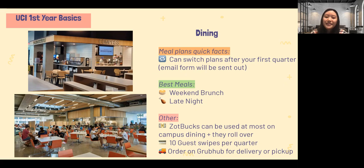Super good. Another thing to note is that if you have allergies, UCI is free of, I believe, the top 10 allergens. And if you have really specific requirements, you can definitely work with the chefs to get what you need.